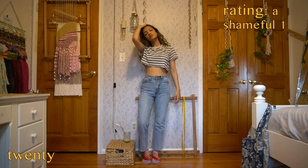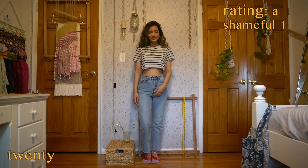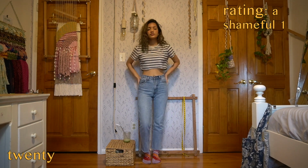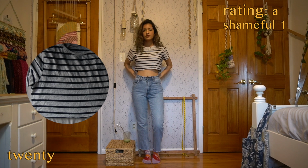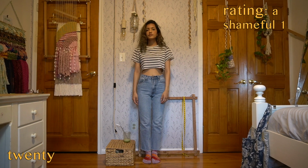So this one's ranked a 1 because I only had to do one thing to alter it. All I did was cut off the hem and I left a raw hem, which is actually fine for this material because it doesn't fray. Otherwise it would be a 0, but I'm gonna give this a 1. And it's officially the worst thing I've ever thrift flipped.